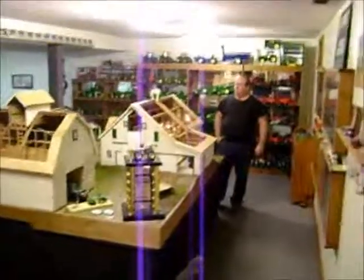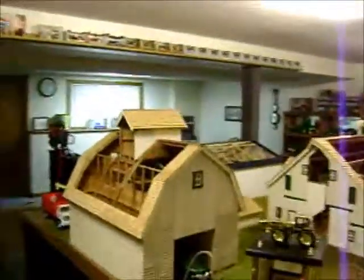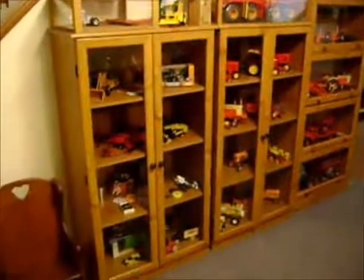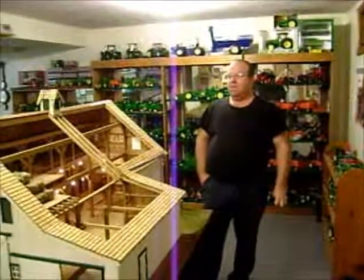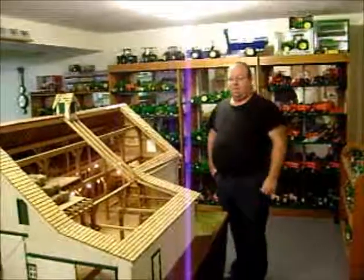So this is pretty much the basement of my home, the only part of the house that has any value to it. Maybe in a couple more years, we'll start taking the bedrooms out and filling them up with displays. Turn the whole house into a museum someday. That'll be our plans.